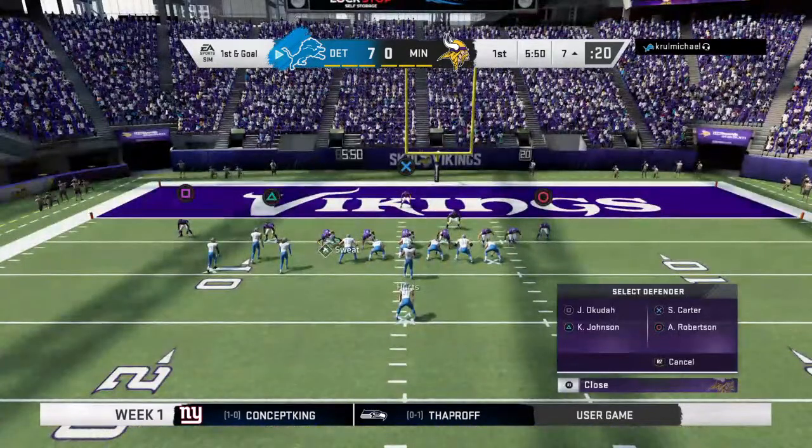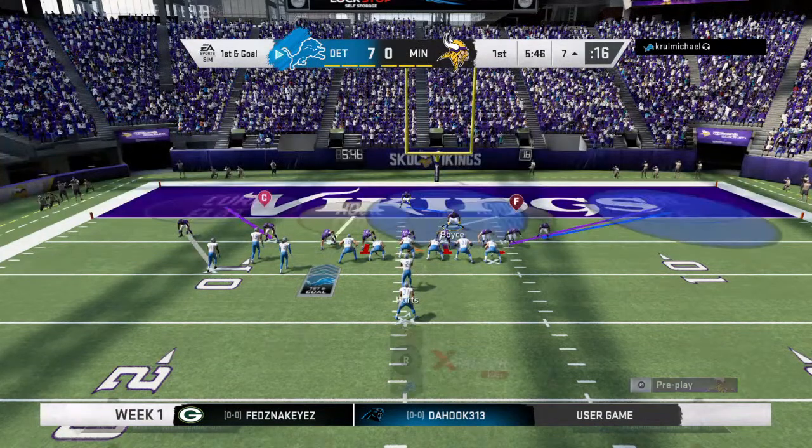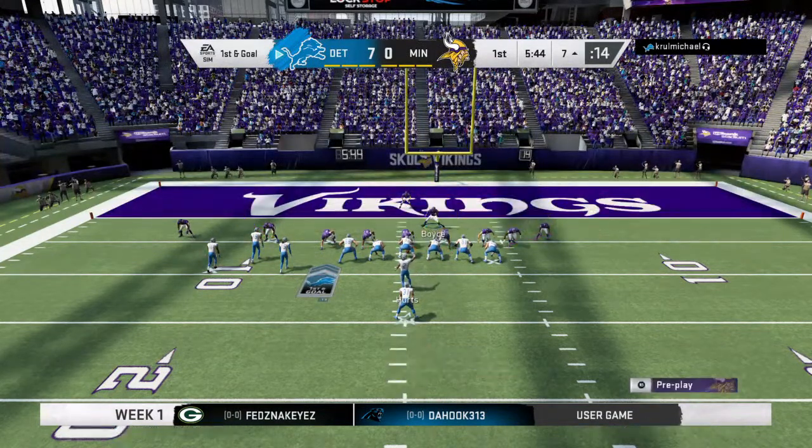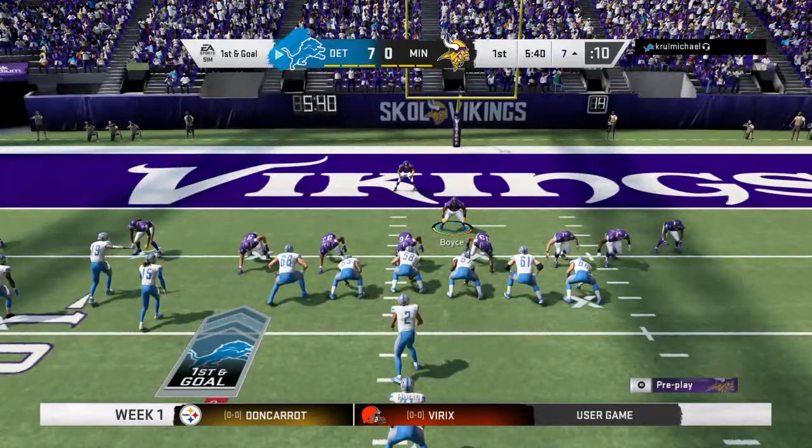Let's go now. 50, plant. Foot out. Check. Bam. He's crashing. He's checking crash. Move. Left.